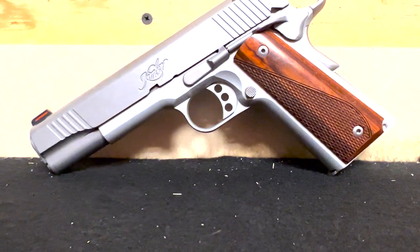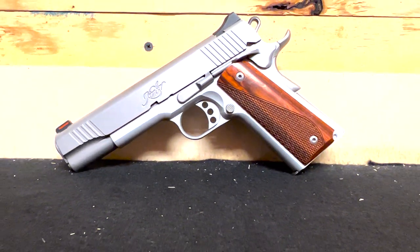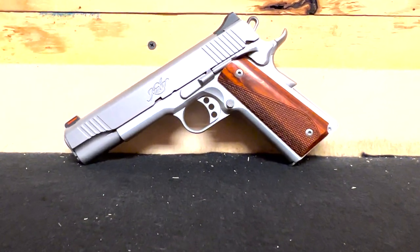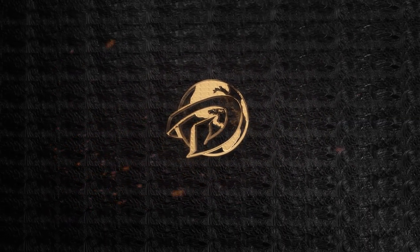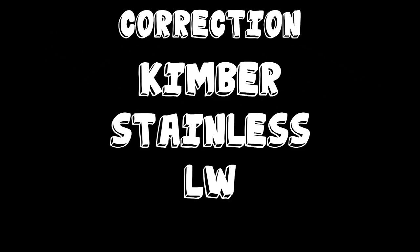For the firearms playlist, I'm gonna show and tell off this Kimber Stainless. It's a 1911, but of course, after the intro. Correction, it's a Kimber Stainless LW.